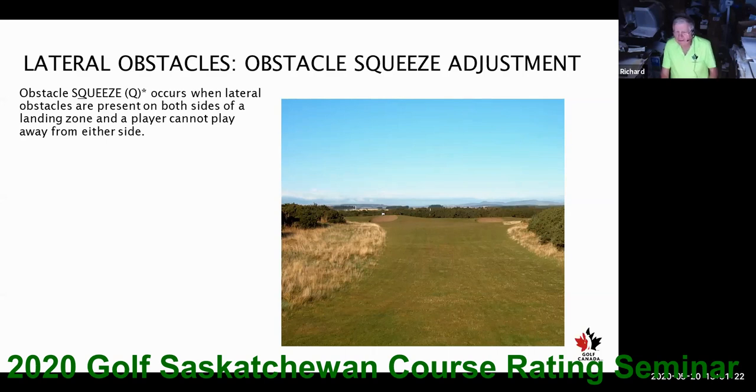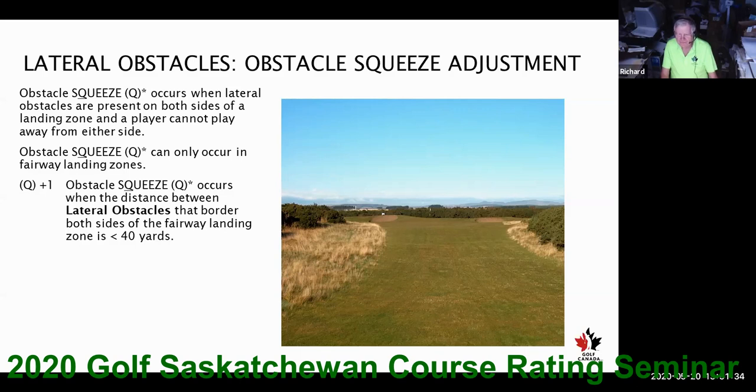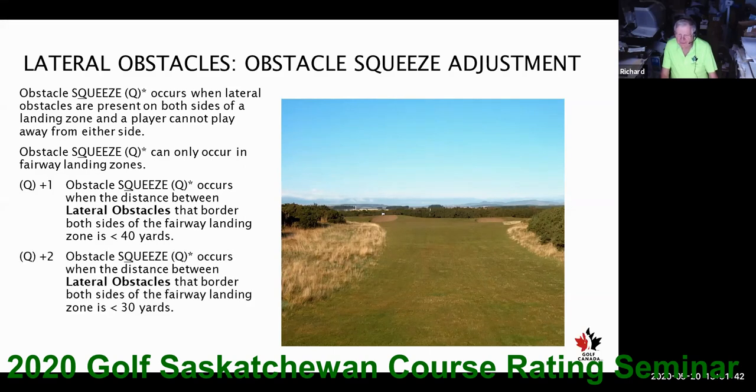obstacle squeeze, when lateral obstacles are present on both sides of a landing zone and a player cannot play away from either side. Only happens in fairway landing zones. And a Q+1 where the distance is less than 40, a Q+2 where the distance between is less than 30.